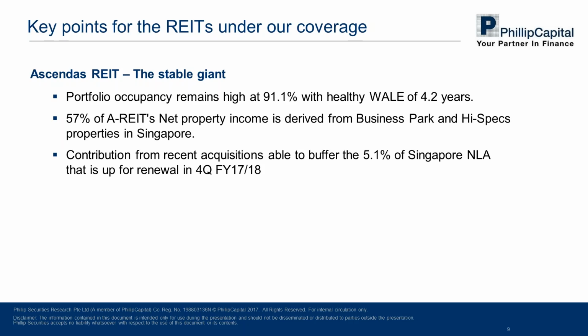And for the remaining quarter for their financial year that ends in March, they have 5.1% of NLA in Singapore that's up for renewal. But this should be buffered by contributions from their recent acquisitions. So there should be minimal impact from this.